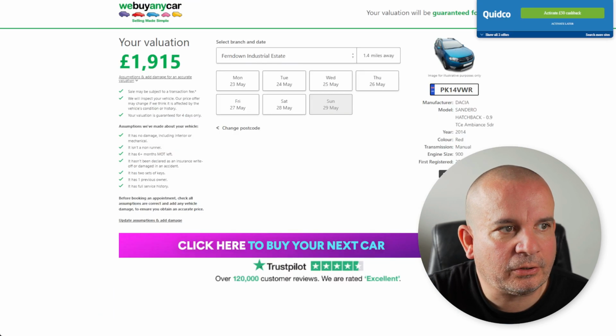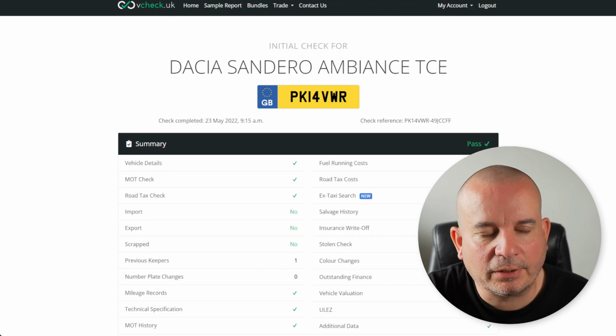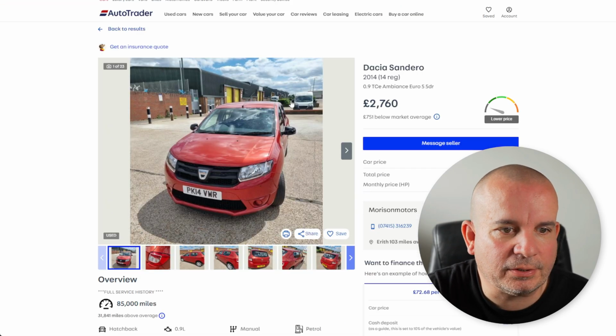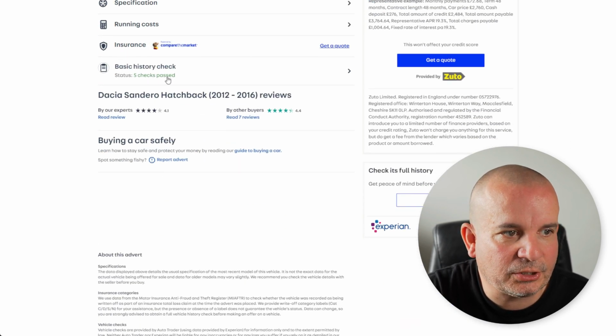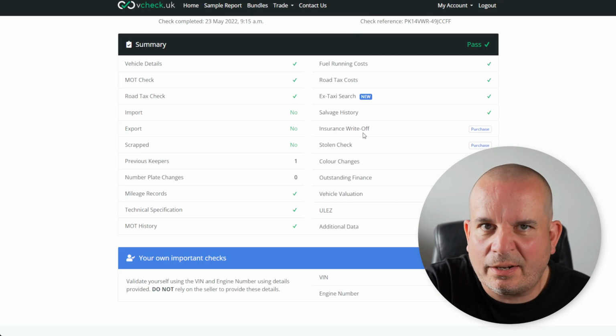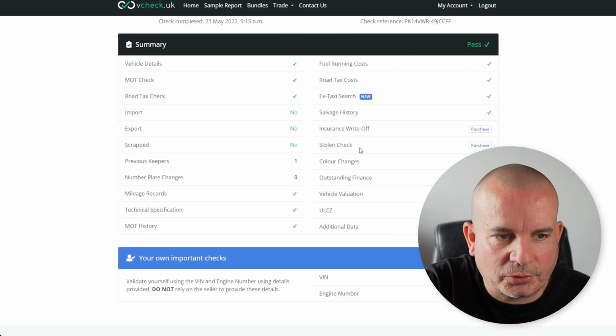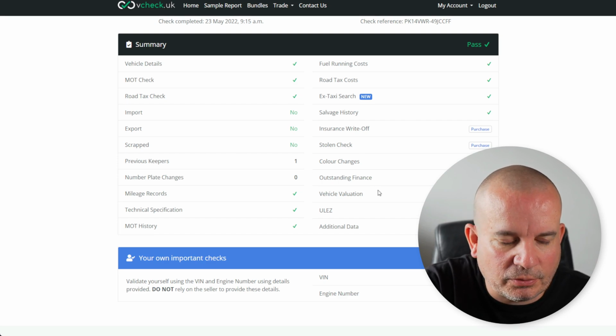Now, I've had a look at We Buy Any Car and they're offering 1900 quid on one of those of that mileage. And then I've also just done a little V-check because, as you can see, they've said HPI clear in this, and here the basic check has been passed. But I've just done the really basic V-check. You're not seeing if it's already been a write-off or stolen, colour changes, outstanding finance, valuation, those kind of things.